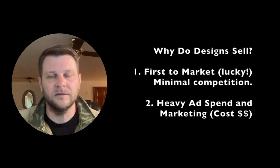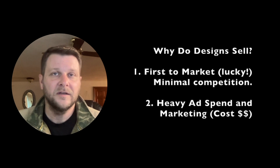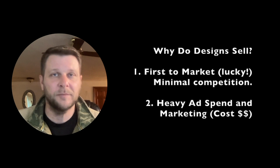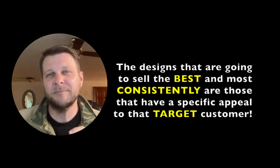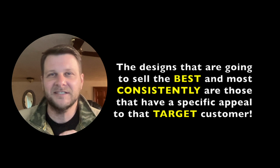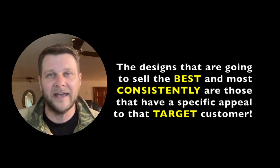It's fantastic. Now, there are a lot of reasons why designs sell. Sometimes you're just first to market. There's not a lot of competition and you're going to get sales. Other times, maybe it's because that seller is putting a lot of money into ads and marketing to promote their design. It's just being seen by more people. But generally speaking, across the board, take any niche, the designs that are going to sell best and consistently are the ones that have a specific appeal to that target customer. The seller or designer has given significant thought into either the graphic, the text, or the combination of design elements to make it appealing and speak to that buyer.